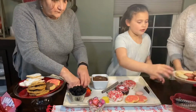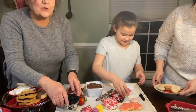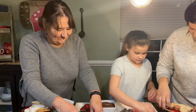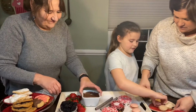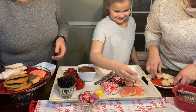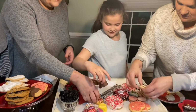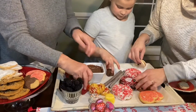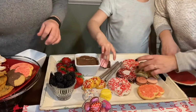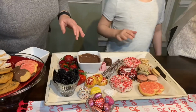What are these called? Macaroons. And of course, that's a French cookie. Macaroons. Of course, I never had one before. Yes, you have. You just want one now, right, Dee Dee? Yeah. You can just fill up the spaces, whatever you think looks good.